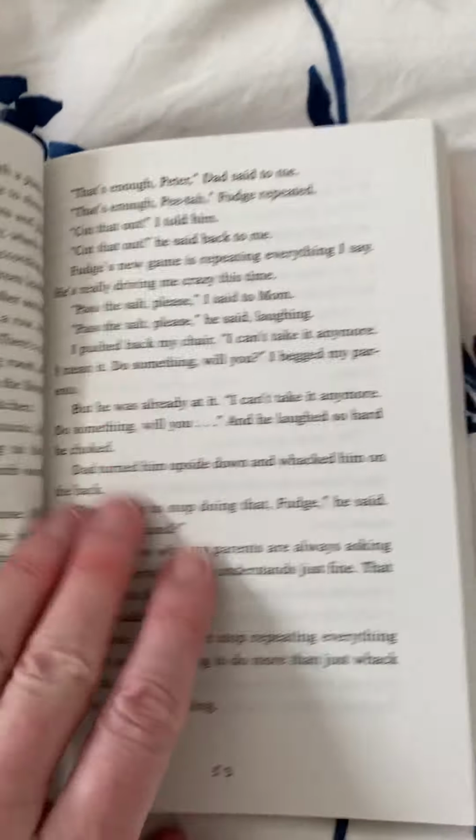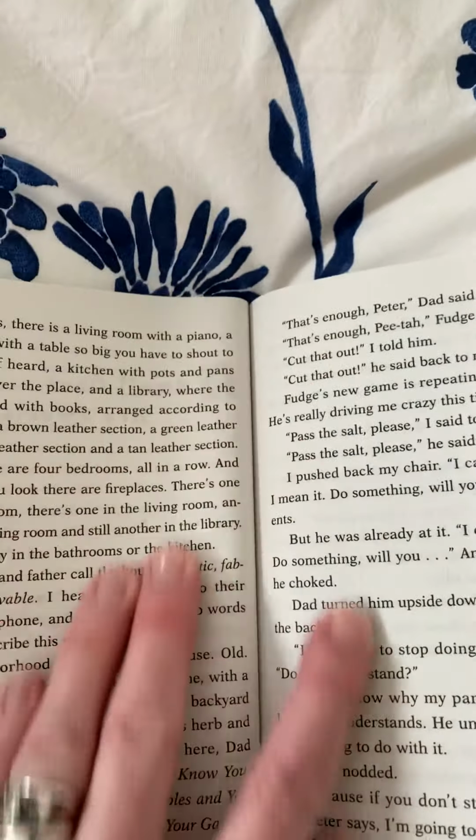Well, I live in a very old house, and that kind of sounds like my house. It's kind of creaky and crooked.